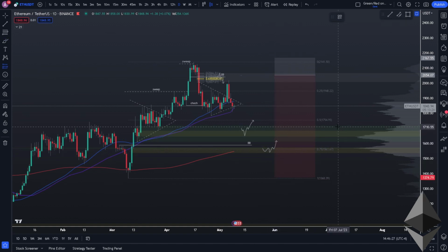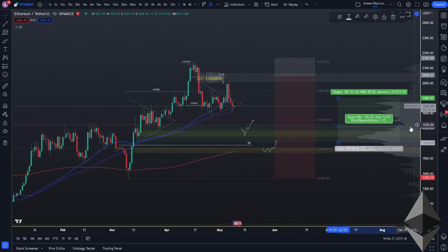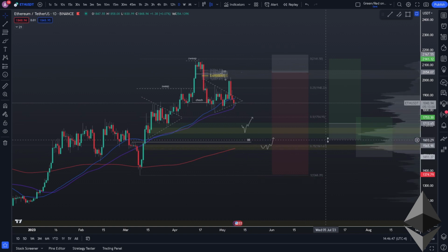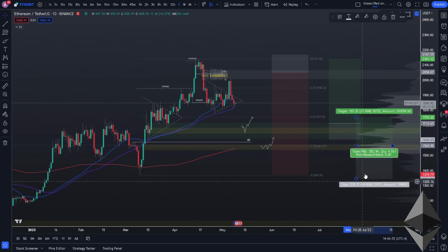In the long positions, I'll be looking at our entries into this order block with stops below this order block, as that would invalidate your trade. With profit targets targeting at least this high, another possible entry down here with stops below where the 200-day moving average is.